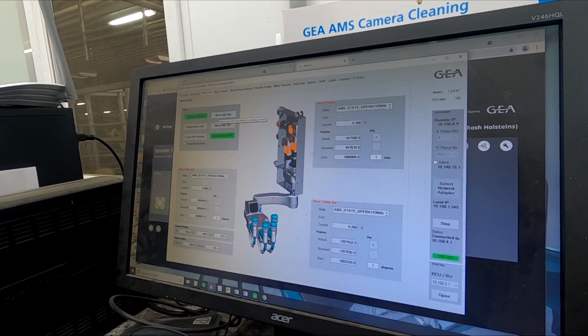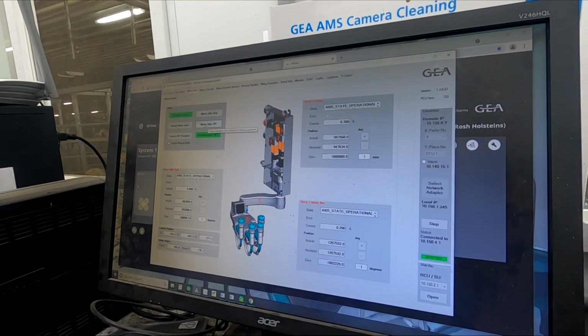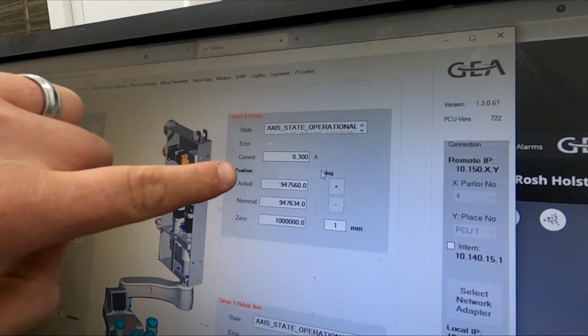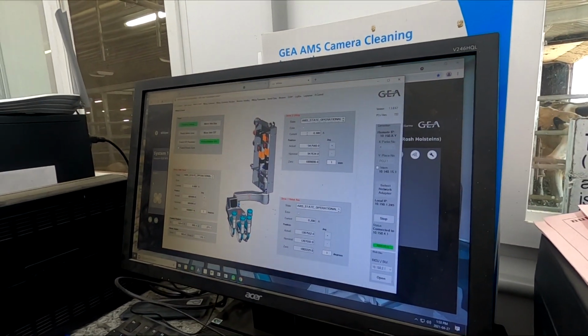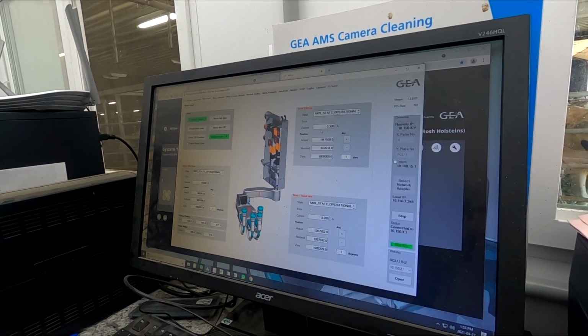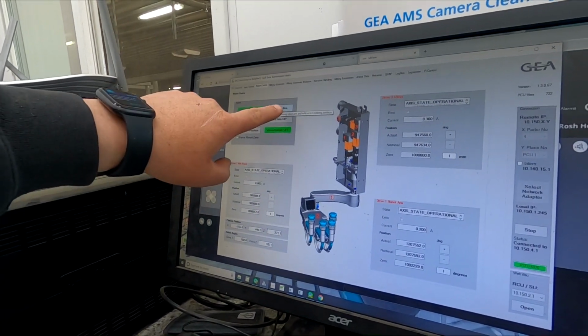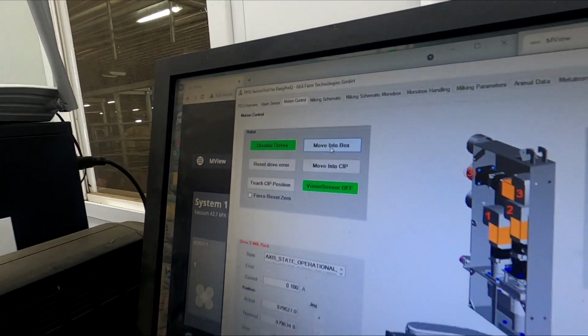So we do that at our services. We teach CIP position, and when it's in CIP, we want to make sure over here that we're not over 1 amp. It's at 0.3, but I don't think the drive's in CIP right now. So what we want to do is move. We're going to click on here, move into box.